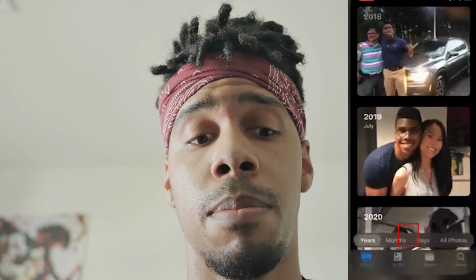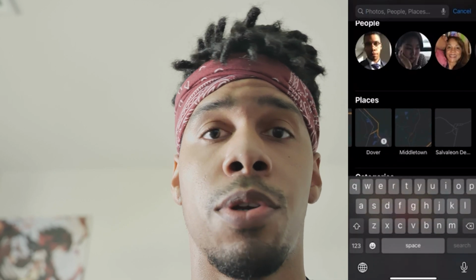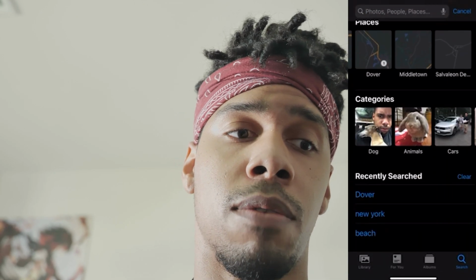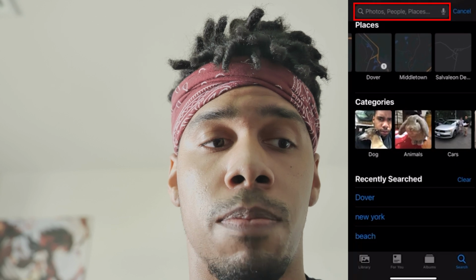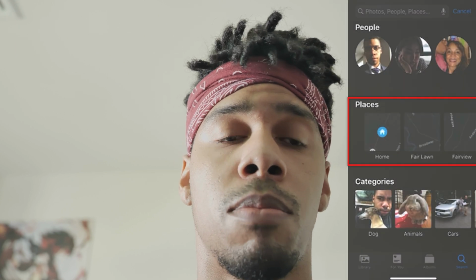So if you go to your photos and go to the search tab, all the way on the bottom right, it will actually take you to somewhere where you could type things in. And as examples like photos, peoples, places, you'll see moments, peoples, and places. So as long as you have your location turned on every single time you take a picture, it'll label it. So for me, it's home, Fairlawn, Fairview, Oradell, Englewood Cliffs, New York, so on and so forth. So as long as I have my location on, it was able to actually just pinpoint where I took it.